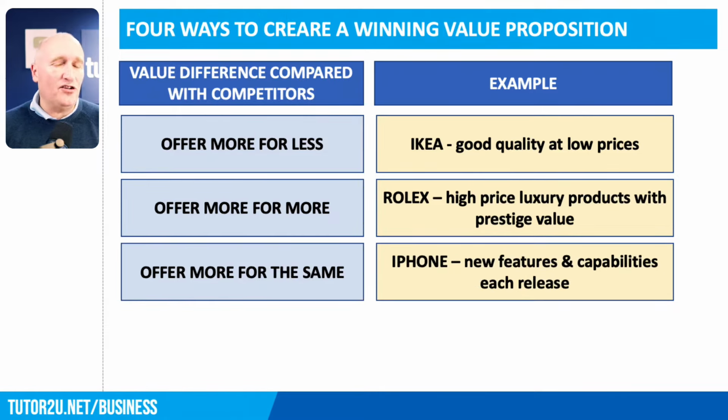Here's option number 3, which is to offer more, but for the same. In other words, consistently improving the features, the benefits, the sophistication, the technology of a product, but essentially keeping the price the same as those new improvements are added. And I think iPhone is a good example of that. Over the years, generally, the iPhone has roughly remained the same kind of price with exchange rates and other variations here and there. But what you typically get for the same price with each new issue of an iPhone is improved functionality, new features, and some quite sophisticated technology making use of the software. I think that's a good example.